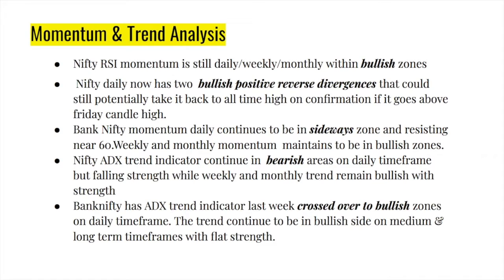Nifty has a bullish positive reverse divergence. Actually it has two, one that formed earlier and one that is newly formed now, both of which could take the market to 16,000. Bank Nifty momentum continues to be in the sideways zone and it's currently resisting climbing above the 60 RSI. Weekly and monthly have no issues, they are bullish.